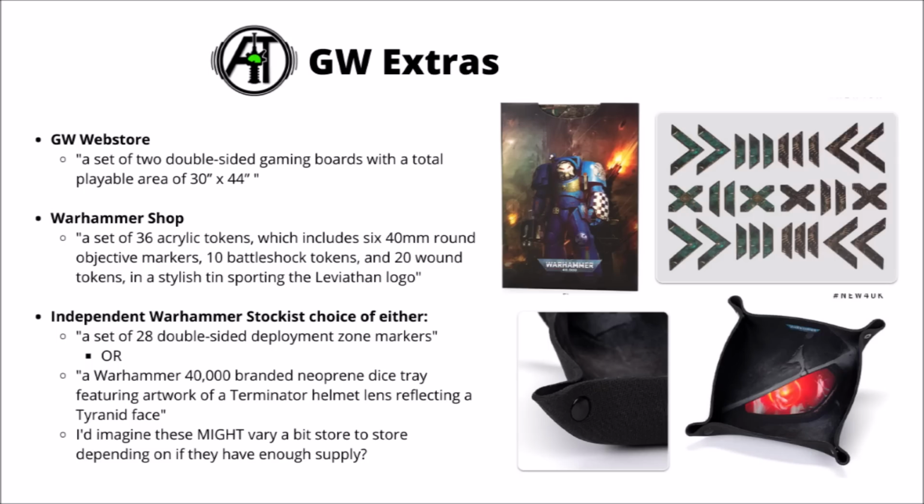I think the deployment zone markers are okay maybe. Looks like the idea is to put those at the edges of your deployment zone and then they can just be a bit of a guide to where you set up your miniatures. Again, realistically, like the wound markers, I feel like they might well be overkill. I'd probably just be a little bit more tempted to mark things out with dice quickly.